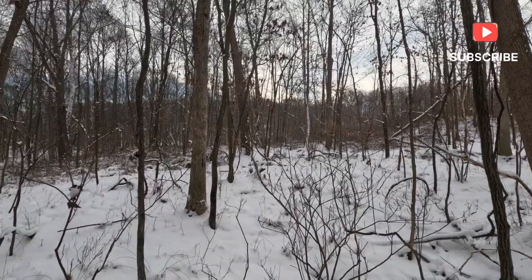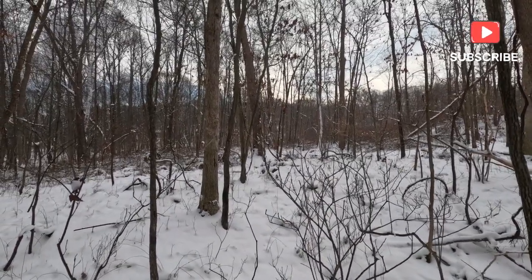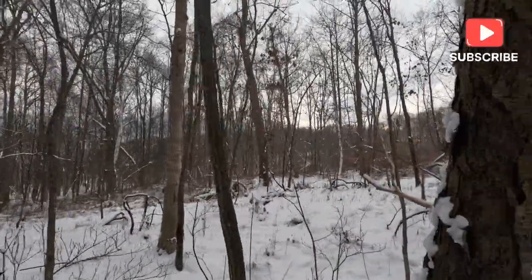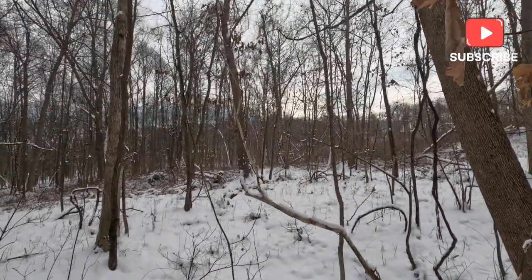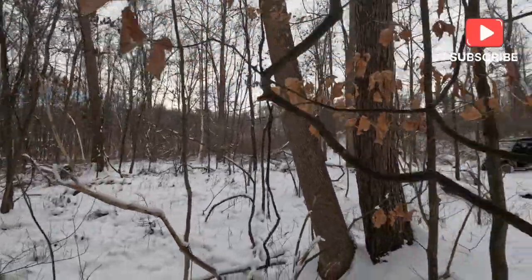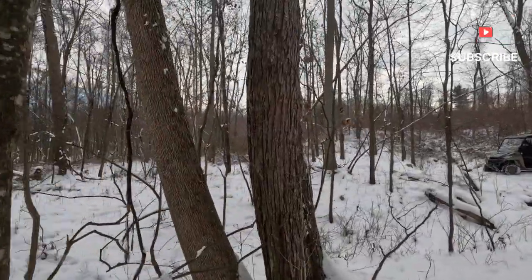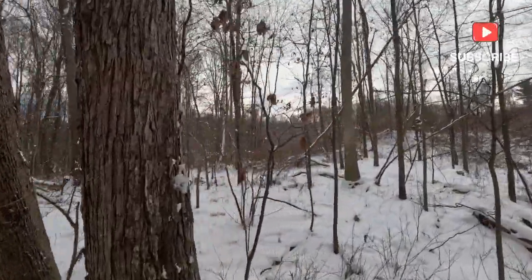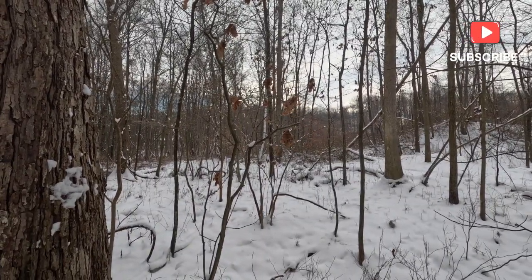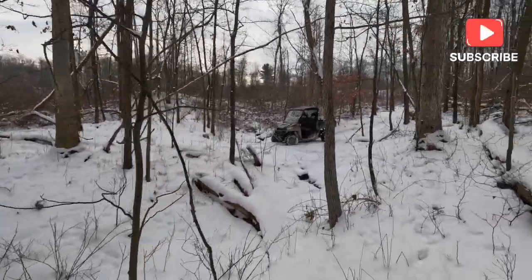There's a stand over there. I know there were deer that came through here. That'll probably be a pretty good spot for turkey, actually, getting down on this trail, because the turkey will follow us in the springtime.